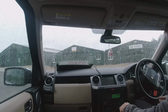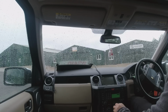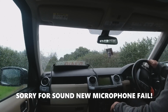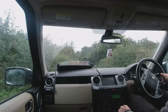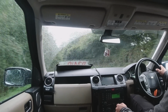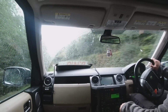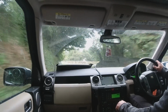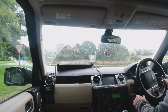But what we don't know yet is how well it drives. So let's give it a go. Right into its natural habitat, country lanes. See how she goes. Brakes are good, they're not pulling at all.